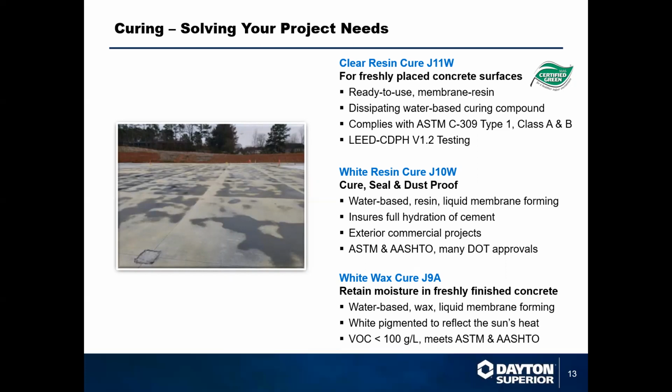Your specific application, and for precasters here, most of these curing specs will be dictated by DOT or project specifications, as well as your application. There's quite a few factors that will determine what is right for you.